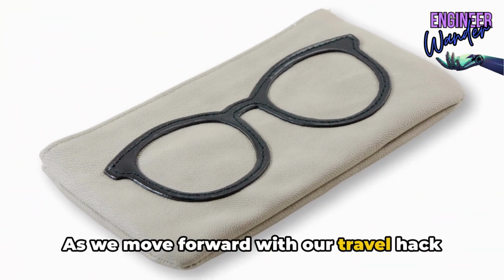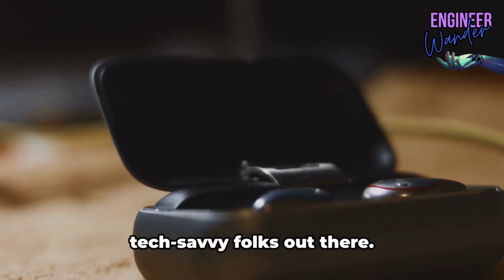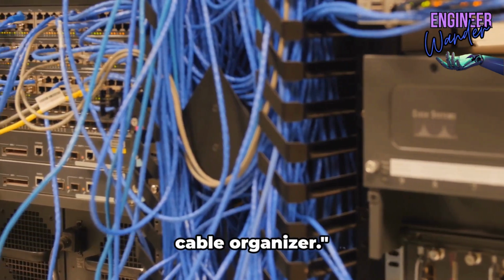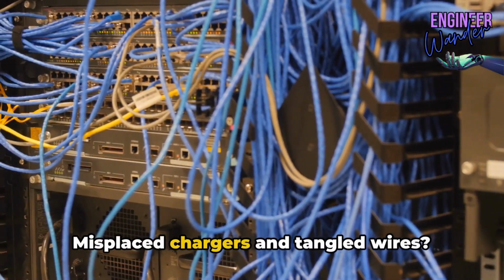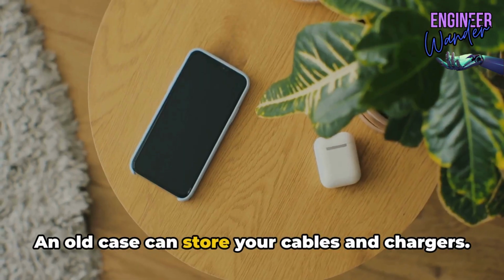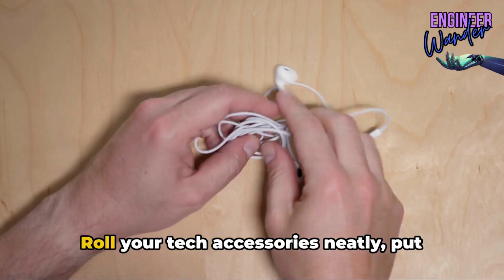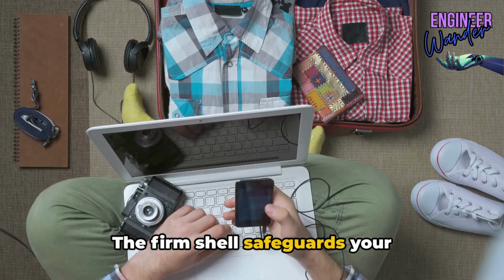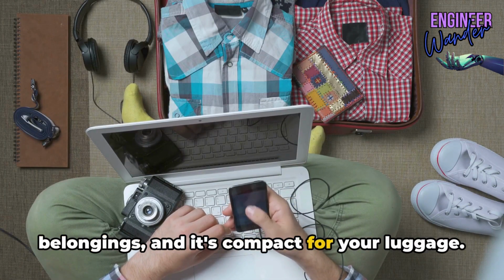As we move forward with our travel hack series, here's another one for you tech-savvy folks out there. Travel hack 5, use a glasses case as a cable organizer. Misplaced chargers and tangled wires? Here's a simple solution. An old case can store your cables and chargers. Roll your tech accessories neatly, put them in the case. The firm shell safeguards your belongings, and it's compact for your luggage.